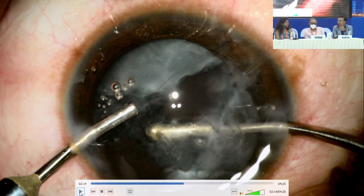Not always. There are talks now which say to immediately switch to pars plana, don't even try from the anterior side. I don't agree with that. Most things can be done without going into the pars plana route, and many things require you to go from the pars plana, when otherwise you'll end up with a mess.